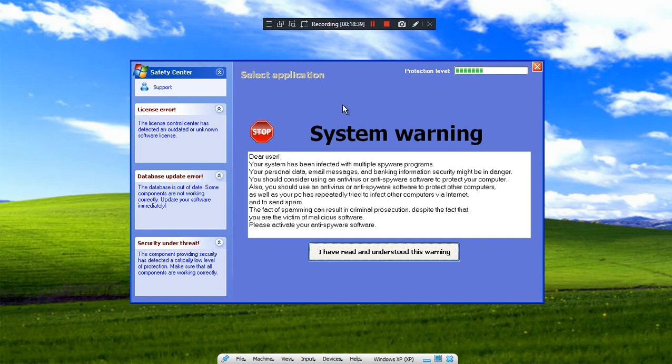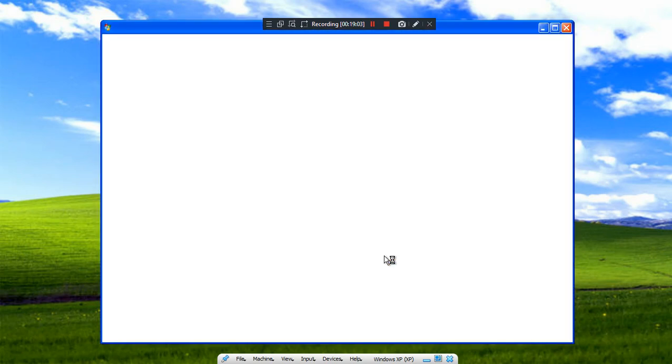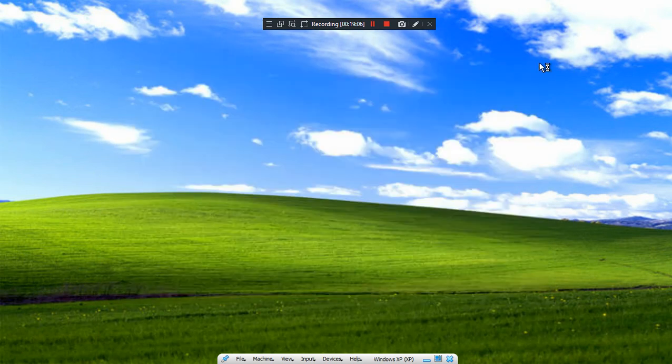Stop! System warning. Dear user Aline. Your system has been infected with multiple spyware programs. De facto spamming can result in criminal prosecution of terrorism and the fact that you are a victim of malicious software. Please activate anti-spyware software before you will spam via internet. Thinkpoint seminar, I destroy you. I have read and understand this warning. Yeah, it's a payment page.